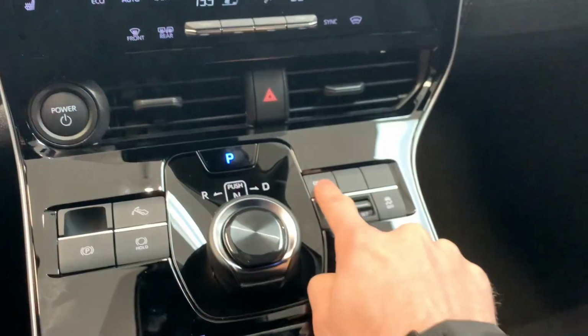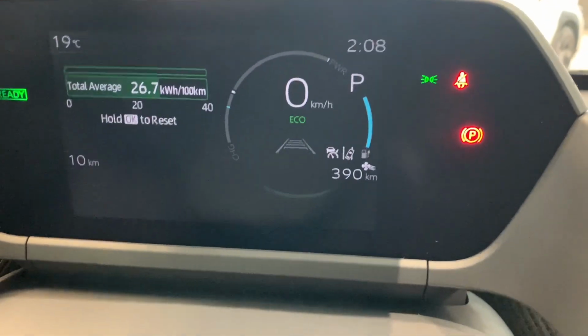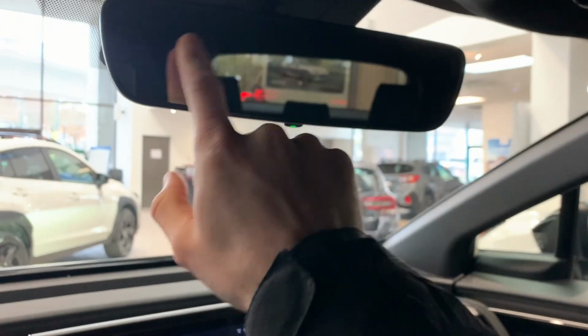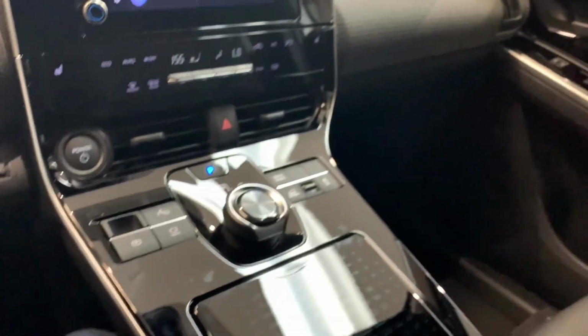You also have different drive modes. You can go into a power mode, eco mode, or regular mode. Even in the base model, you get a self-dimming mirror, a nice dark headliner, and overall it's just a very nice place to be. You have a little bit of storage right here underneath the console, with another USB right there and a 12-volt charger.